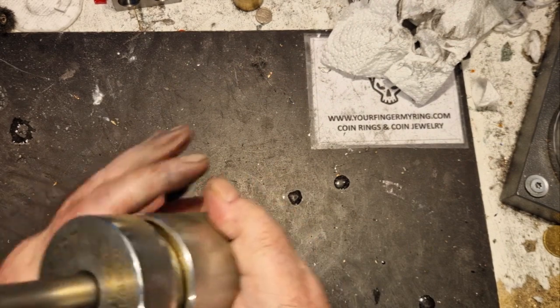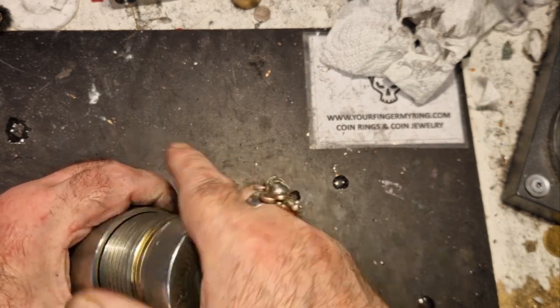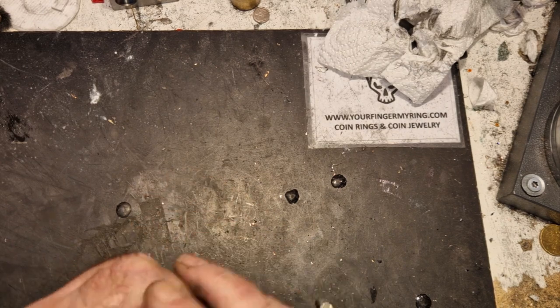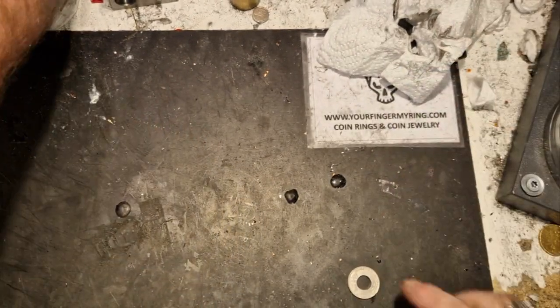So if everybody's looking for a 20-ton hydraulic press, you can come and get this one. You can have it for nothing. Right, I just want it gone. But not until I get my new one. Which probably won't be until, I don't know, September, October.